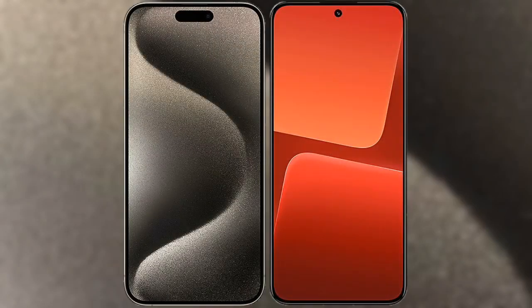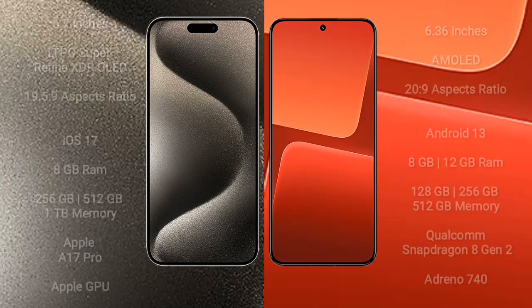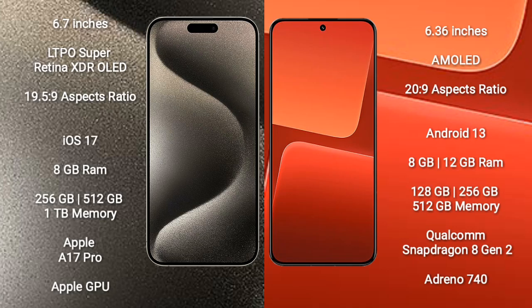I will compare the new iPhone 15 Pro Max with Xiaomi 13. iPhone 15 Pro Max comes with a 6.7 inch LTPO Super Retina XDR OLED display and aspect ratio 19.5:9. Xiaomi 13 comes with a 6.36 inch AMOLED display and aspect ratio 20:9. iPhone 15 Pro Max runs on the iOS 17 operating system. Xiaomi 13 runs on the Android 13 operating system.